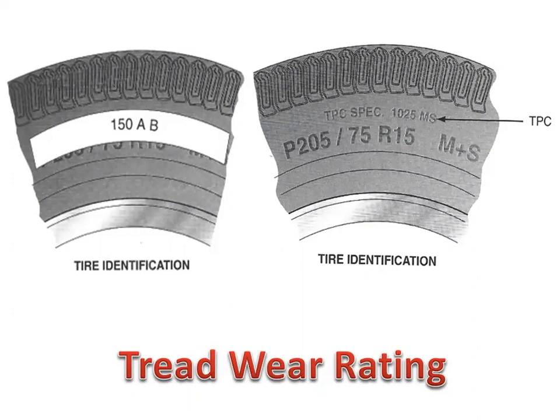Some other tire ratings available from the manufacturers include tread wear, traction, and temperature resistance. Tread wear ratings allow consumers to compare tire life expectancies. When the tires are tread wear rated, they are installed on a vehicle and driven on a test course for 7,200 miles or 11,587 kilometers.